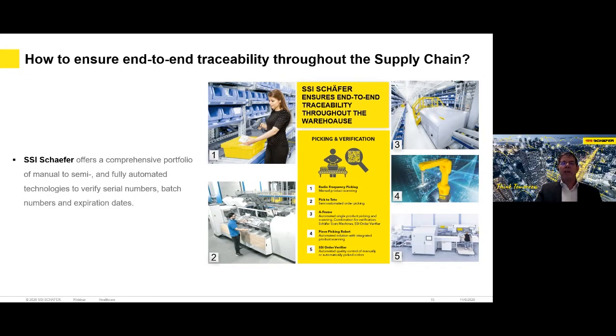Number three, the SSI SCHAEFER A-frame is the core piece for highly efficient picking of fast-moving items, and combined with the SSI SCHAEFER scan dial, it enables fast picking and product security and verification without any human interaction. Number four, you see the SSI SCHAEFER piece picking device, which is a fully automated solution for picking, scanning and verification in one move from the source to the target location. And number five, our SSI SCHAEFER order verifier rounds up the portfolio and covers a wide range of product categories and shapes.